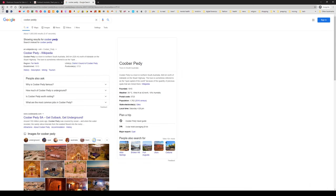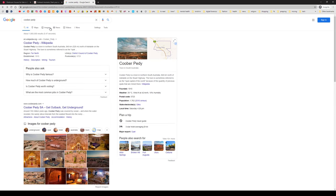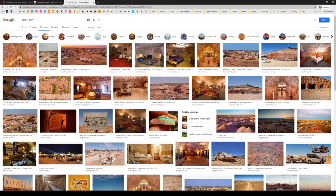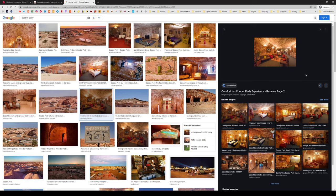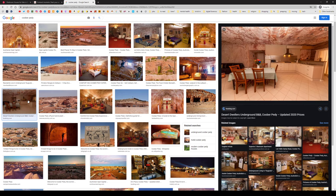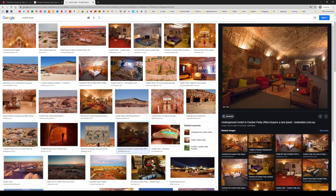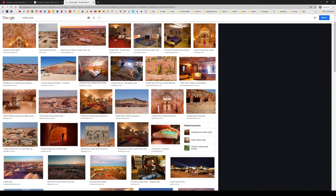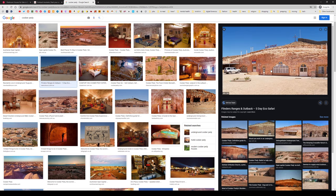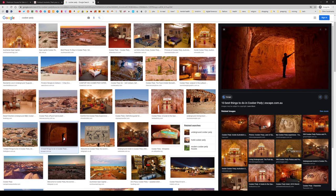So, let's go to the images. Look at these, this is like Fallout, like the game Fallout. You have these huge houses and stuff, and I saw one for like 130,000. Look at these huge places. They've got washing machines and everything in it. I think this is a motel or something. I thought that was so fantastic.